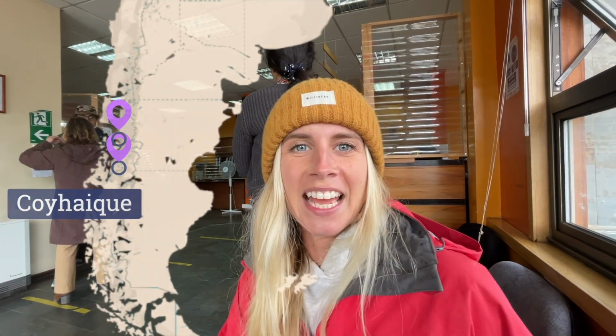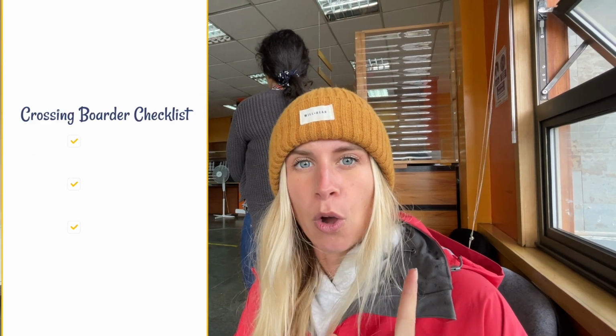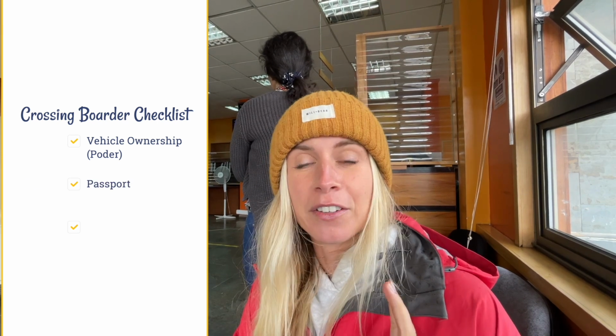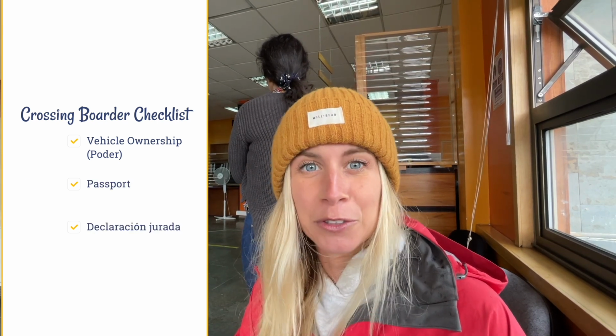This one, very manageable. At the moment we're in a notaria in the city I can't pronounce, Coyhaique, something like that. And we're getting our last document we need for crossing the border to Argentina. Basically we need 3 documents. First is ownership of the vehicle, which we finally have, then passport, and the third one is a Declaración Jurada. That's basically a document where we promise that we'll return our Chilean vehicle back to Chile and we'll sell it there. This document is basically stopping tourists from selling the vehicle in other countries.